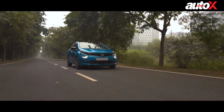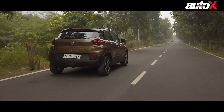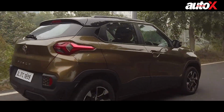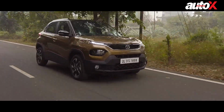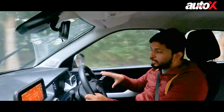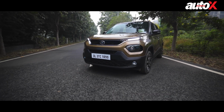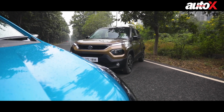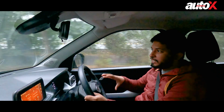Well, this thing feels more matured in the sense there is an underlying firmness in the way the suspension behaves, and it feels big car-like. It actually feels like an SUV, like something like a Nexon or a Harrier. So in terms of ride and handling balance, this being a micro SUV, this being a jacked up hatchback, it still actually drives better than the Altroz. And for a lot of you, that may be surprising.